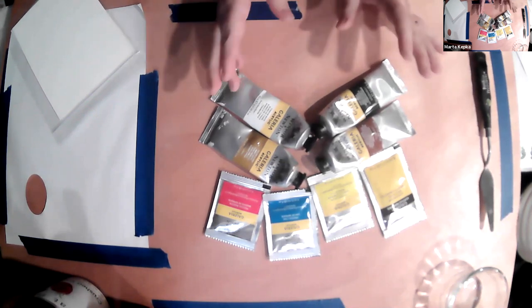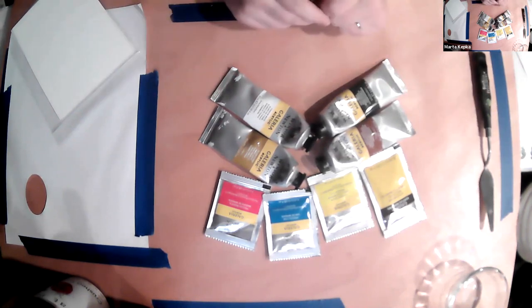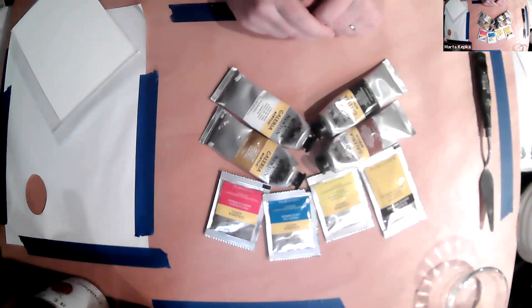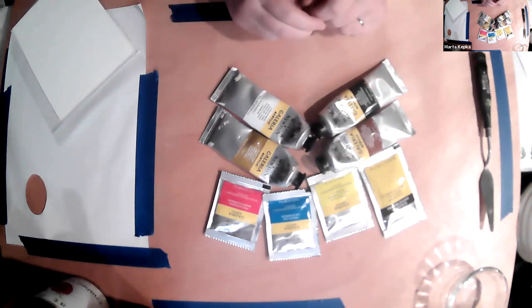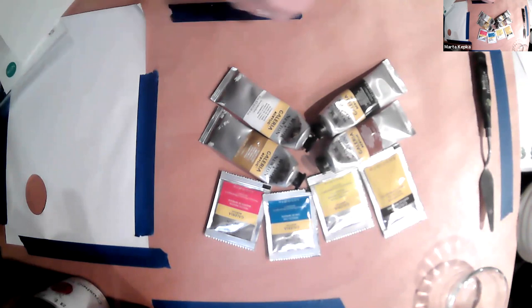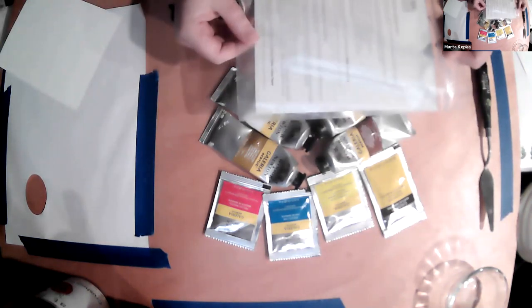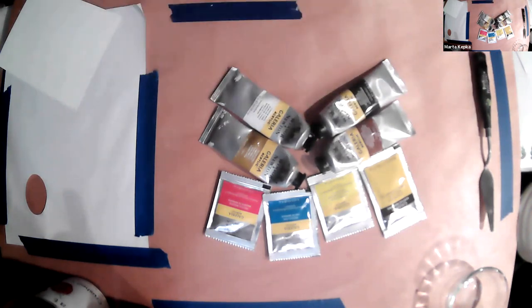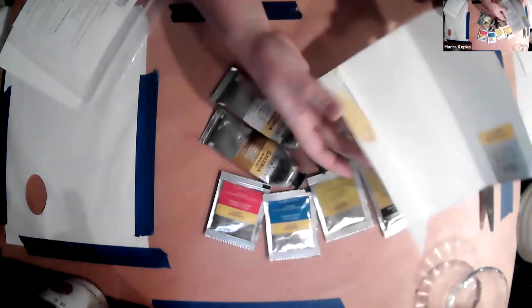And then there are a couple other things that you should have at the ready. Paper towels, a cup with water, preferably also a spray bottle with some water in it for misting, masking tape, and then a palette knife, some kind of palette paper. I have that here, but you can also just use a piece of plastic. If you don't have anything, you could even use the sheet that this came in, that Galleria satchel. This is a perfect palette for today if you don't have one.